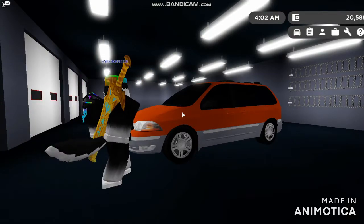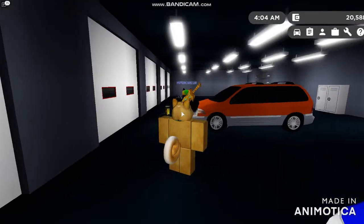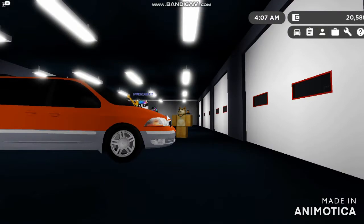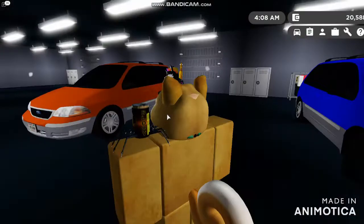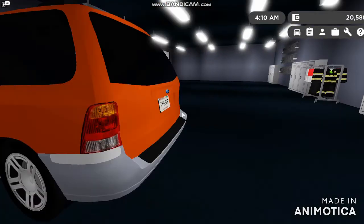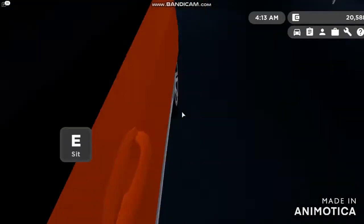I don't know. The hood, I don't know. The tires are okay. But the bumper right beneath the door, I don't think that's a bumper. I think this is just to go with the design and all.